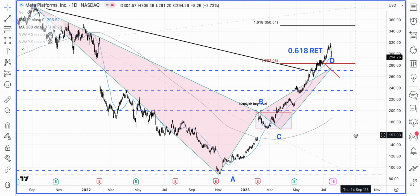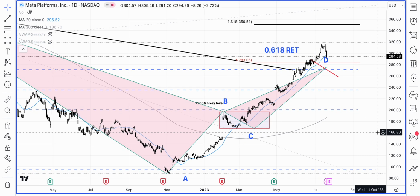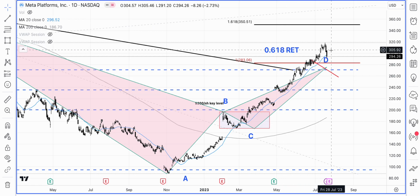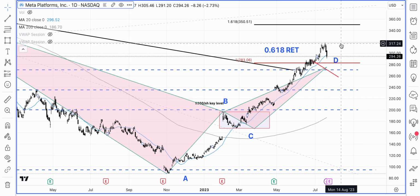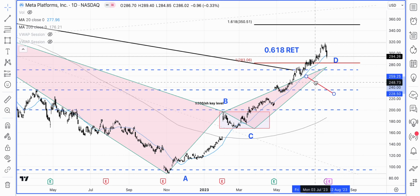The momentum is still positive, with the exception of last Friday. What happened, this blue line is a 20-day period moving average, which is above the 200-day moving average, but the price has just closed right at this 20-day moving average. So we'll have to wait and watch and see what the price action might look like on next Monday.